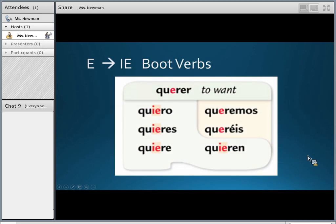Okay, looking at E to IE boot verbs, we have the verb here, querer. So you notice it goes under a spelling change here. We have an E and it now becomes an IE in only these 4 conjugations. The reason they're called boot verbs is that you could draw the shape of a boot around those 4 in that standard verb chart that we all look at. Those are the ones that go through the spelling change. So that's why they're called boot verbs.